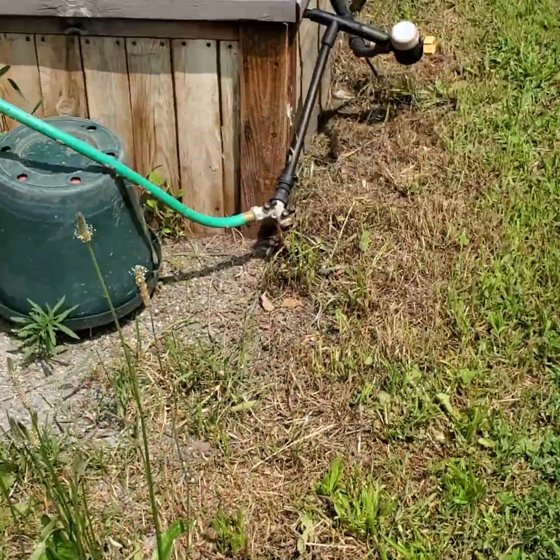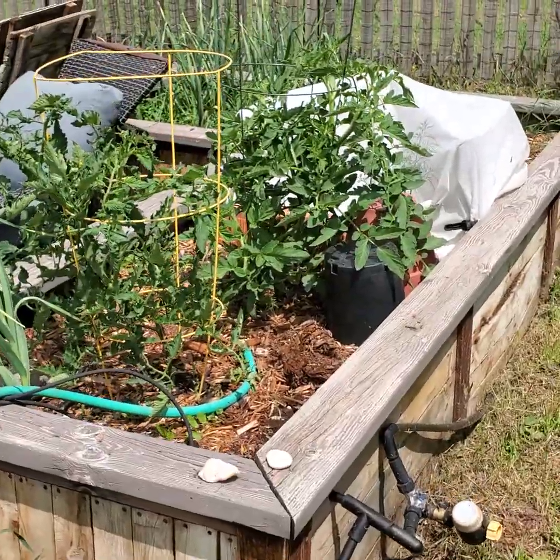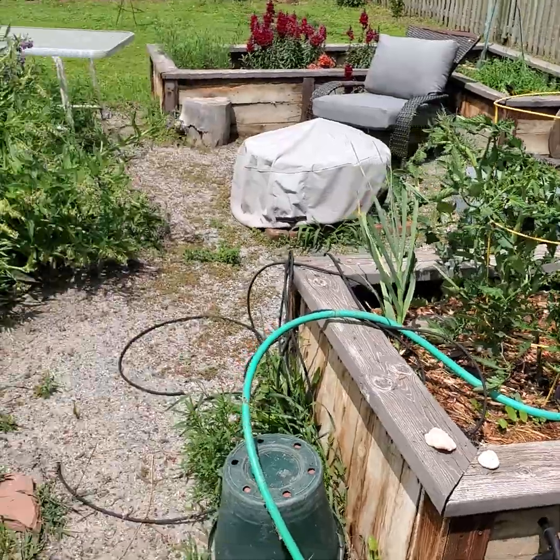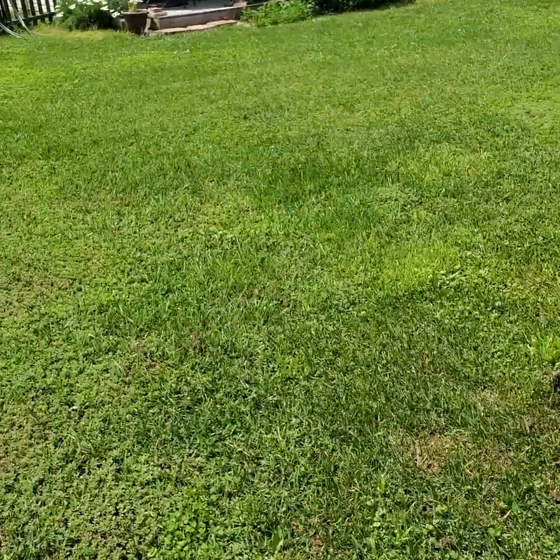And then tomatoes and the greens, keep it away from the squirrels. So I think that's about it.